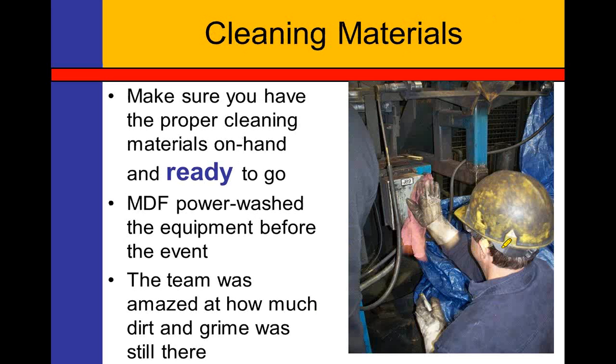Now, we go out and we do the initial cleaning of the equipment. Some companies want to know, should you do the cleaning before the event or during the event? It could be situational. In this case, a forging operation can be extremely dirty, so they decided to power wash the equipment before the event. Interestingly enough, they thought that even though they power washed it, everything should be nice and clean. But when we tagged out the equipment, got up to it and started using the rags and the cleaners, they realized it wasn't as clean as they thought it was.